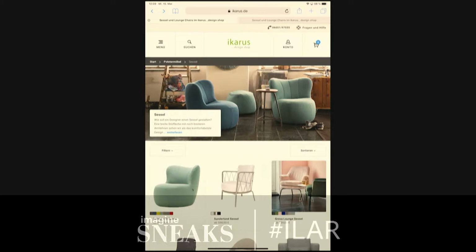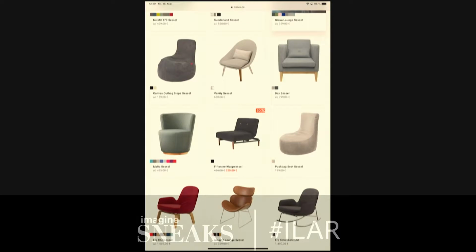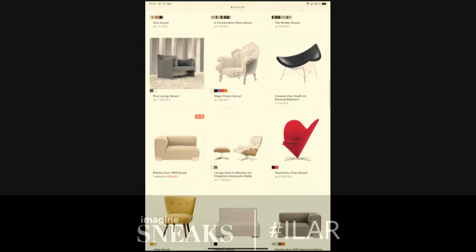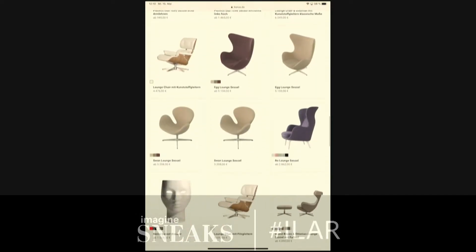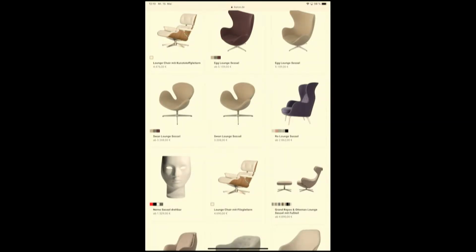So, here we have our online shop based on Magento Commerce, where we can buy high-quality design furniture. You browse through the shop, and then you suddenly find this beautiful lounge chair. Wouldn't it be great now to imagine how exactly this chair will look and fit into your room with just one click? It definitely is.